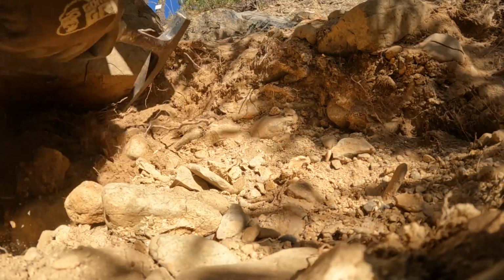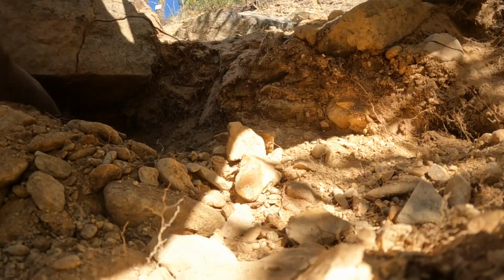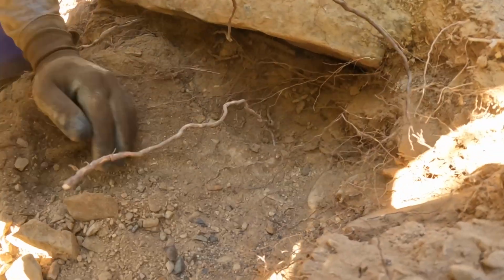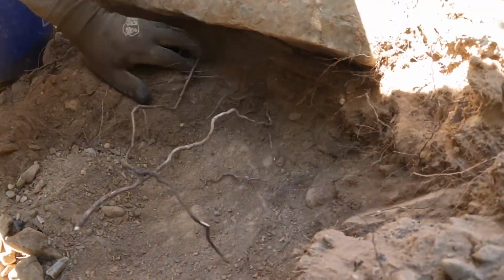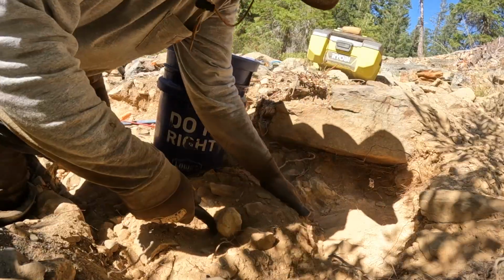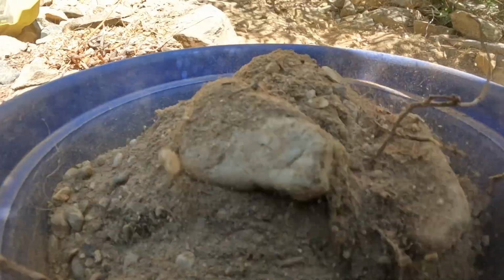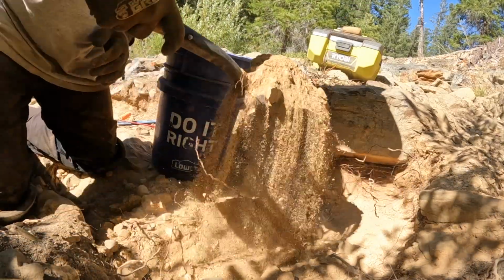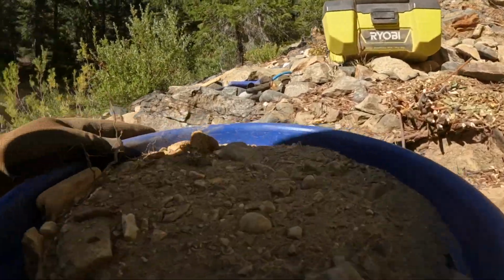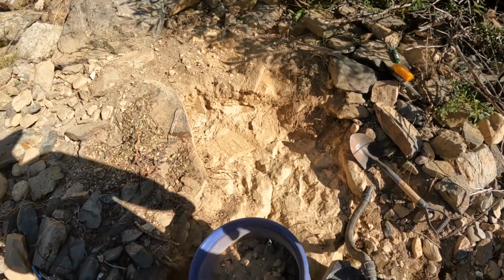Wow, that's super soft. I'd like to keep digging, but age-old story of running out of daylight. I'm gonna get stuck. Yes, sir, I'm mining now. So that's about as good as I can get it for this trip. We'll run this last bit through, clean out the sluice, see how we did, and anything else we do is gonna have to be next episode.